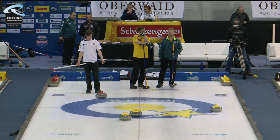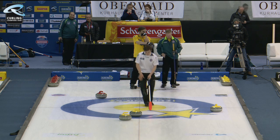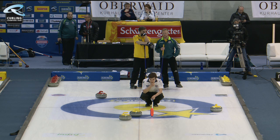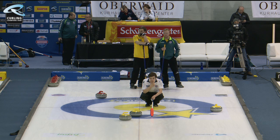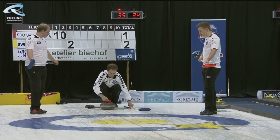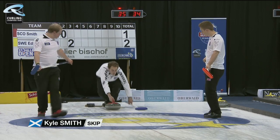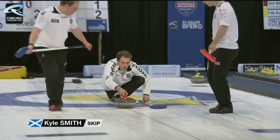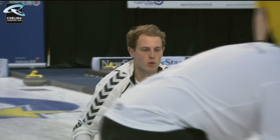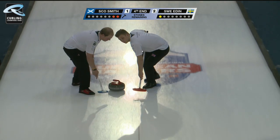Grant, they actually have a choice here to potentially draw around on the intern, but they've made a decision here to go for the hit and roll, which could still set a 2 up. Give me a little more, Grant. Still a good choice in terms of keeping the centre open so that Kyle can, at least he can score 1.